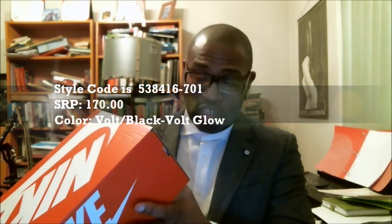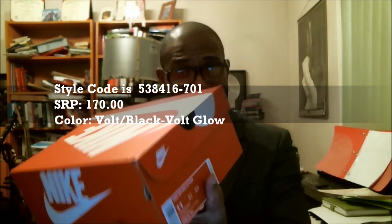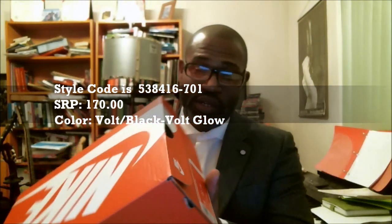The color is Volt Black Volt Glow. The style code is 538-416-701. The SRP, like I said, is $170. So it's about $10 more than typical Air Max 95s, but you know what? A lot of the 95s are 170.